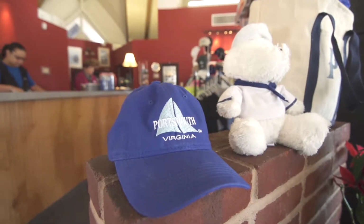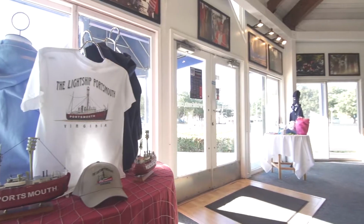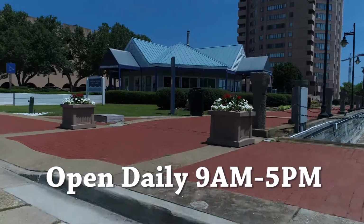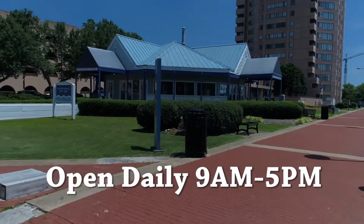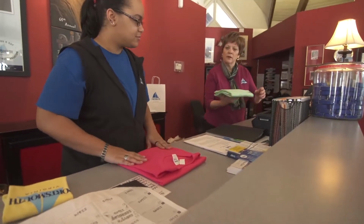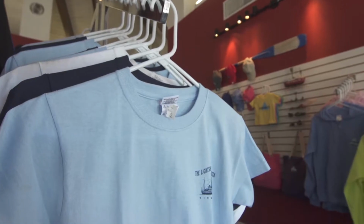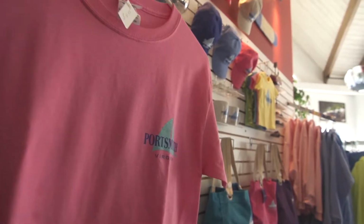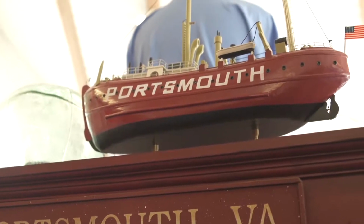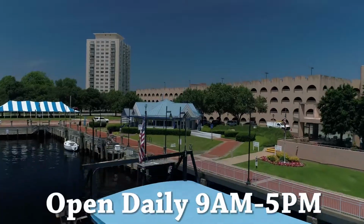Want to show your Portsmouth pride? Visit the Portsmouth Visitor Center to find all kinds of clothing and merchandise that proudly bears the Portsmouth logo. The Visitor Center is located in Old Town at North Harbor, next to the Renaissance Hotel. The staff will be happy to help you plan your visit and help you pick out clothing and gifts. Here you will find sweatshirts, t-shirts, fleece, caps, and all kinds of sportswear and gifts to show off your Portsmouth pride. The Visitor Center is open daily from 9 a.m. to 5 p.m. Please stop by to say hello.